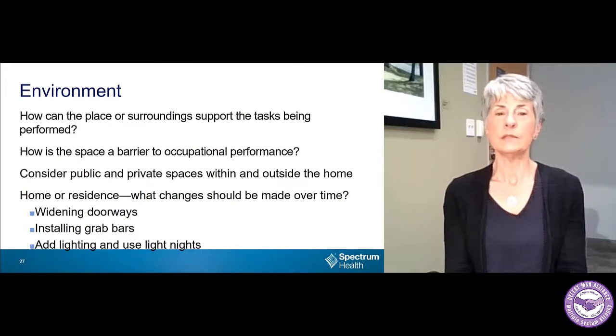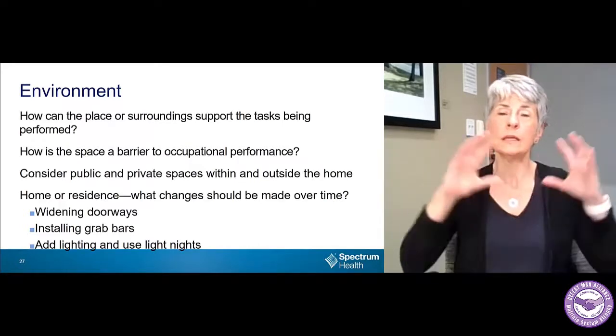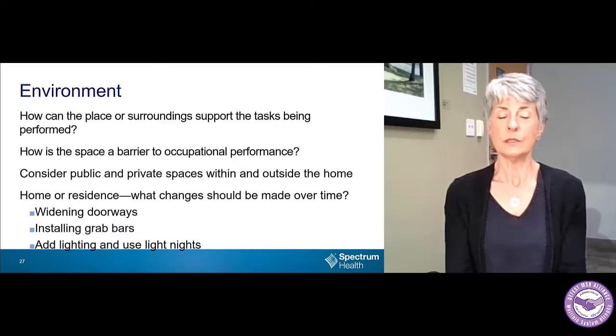So in our homes, we have places where we meet people and where we are with other people. We also have places where more private things happen. We go out into the community, we function inside the home, and we want to give that global or broad perspective. In considering the home or the residence, we need to start thinking about what changes should be made over time. Do we need to widen doorways? Are there places where grab bars or railings need to be involved? Consider the lighting and the use of night lights. How can those things enhance or support everyday life and occupational performance?